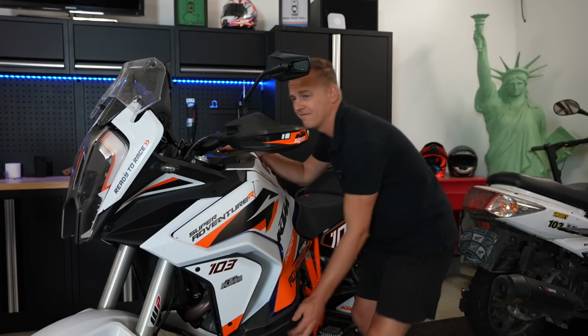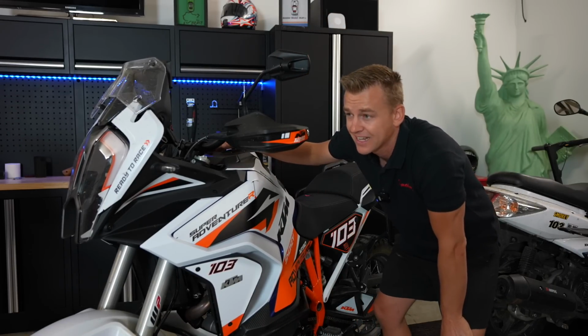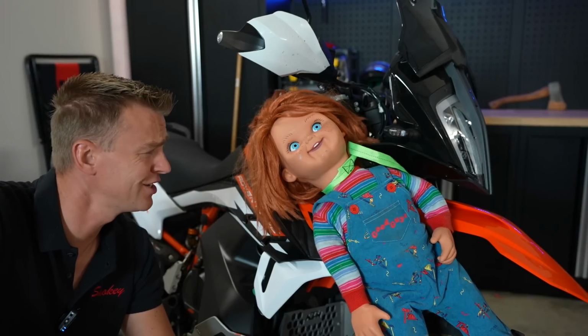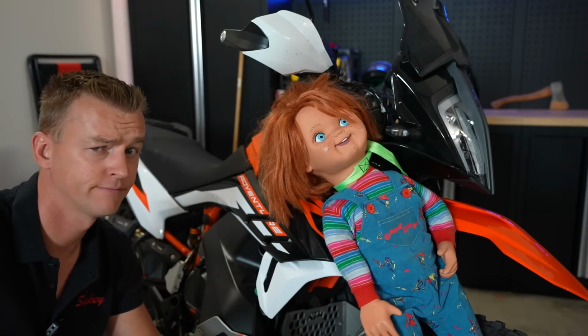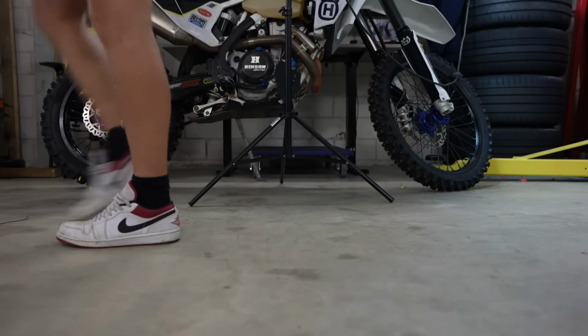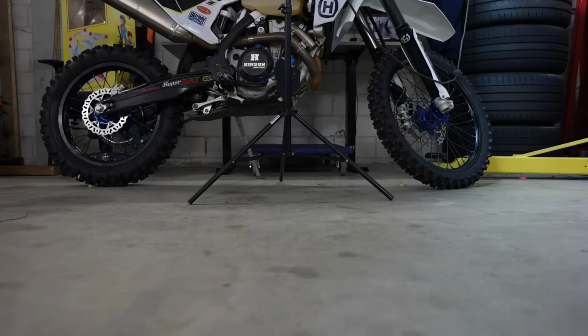As for the 1290, yeah. It's 220 kilograms. That's like a 24 kilogram difference. That's like having an ugly child strapped to your fender all the time. Hey, what's going on here?